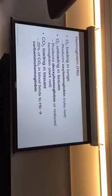We went over the three types of hemoglobin. Oxyhemoglobin is when it's bound to oxygen. Deoxyhemoglobin is when it's not bound to oxygen. And once we form deoxyhemoglobin, it actually has a higher affinity for carbon dioxide. So in that case, it's more likely to bind carbon dioxide. And then we form carbaminohemoglobin.